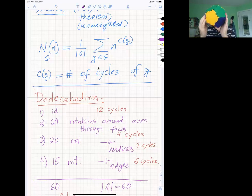And we know that there are 12 faces, so there are six such axes. And also you can rotate by 2π/5, by 4π/5, by 6π/5, and by 8π/5. And so there are 24 such things.